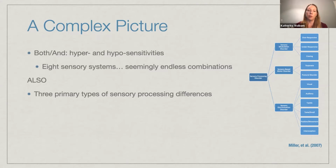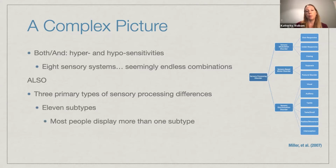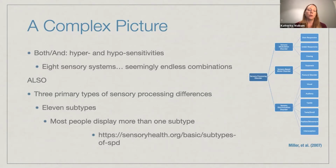But among those three primary types of sensory processing differences, there are 11 subtypes, and most people display more than one subtype. If you are interested in learning more about the subtypes, you can go to this link here, and I'm happy to share slides. If you want to email me afterwards, I'm happy to share my slides with you if you want the links, but you can go there to learn more about the different subtypes of SPD. So it does create this complicated picture of what sensory processing differences really are and what they look like.